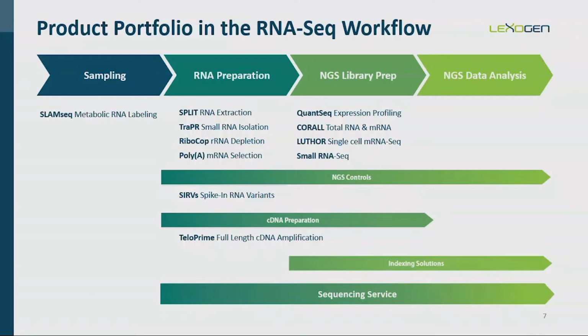Now going to our NGS preparation kits, we have 4 main kits, and which ones researchers pick really depends on their needs and goals. QuantSeq, again, is our gene expression analysis kit, and of course, I'm going to be going into this further in the presentation. For whole transcriptome sequencing, we have our Coral kits. We have both Coral Total, which is bundled with RiboCop, and Coral mRNA, which is bundled with our polyA selection kit.